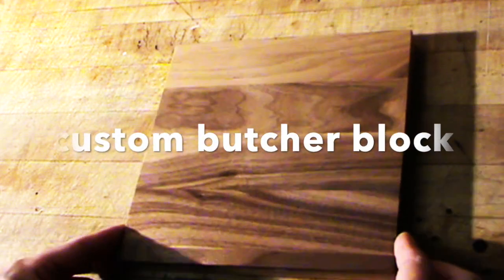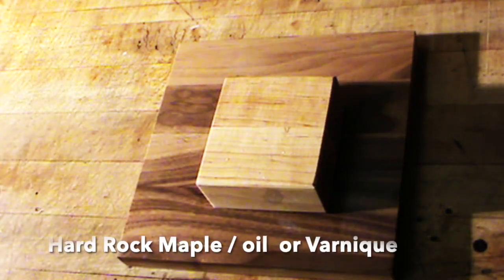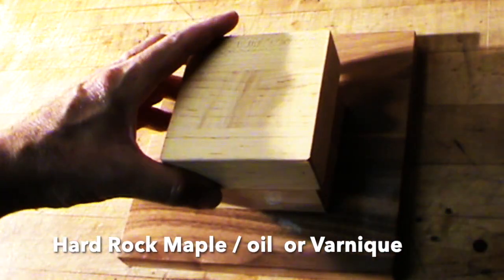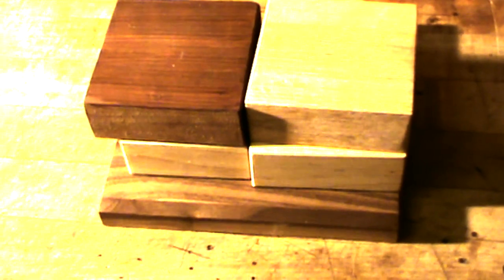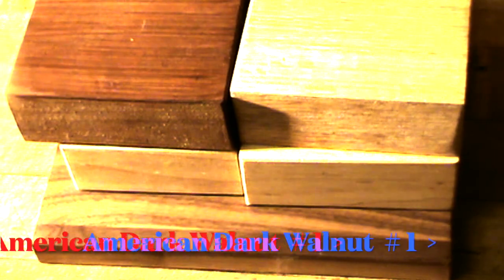Once again, oil finished American black walnut, hard rock maple, mineral oil, hard rock maple. You can see the difference of these woods. They all have different applications. They're all super nice. All of these are made in the USA.